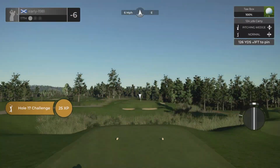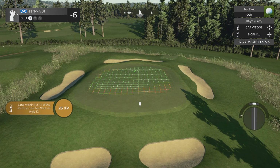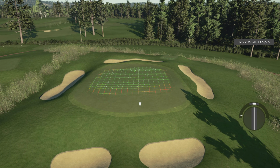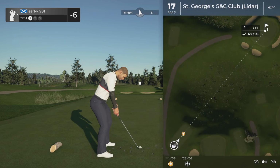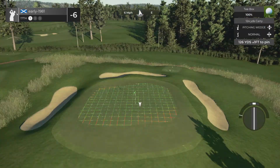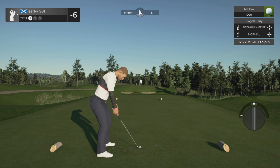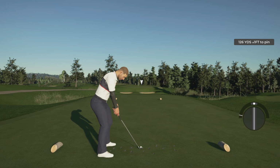I'm really enjoying the challenge and the layout of this course. I'm just in between clubs here. Let's actually have a look at the yardage book. Certainly don't want to come up short off the flag due to that slope. It's going to have to be the pitching wedge. I am going to apply a lot of loft and a lot of backspin here and just see if I can get this landing as close to the pin as possible.